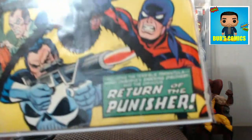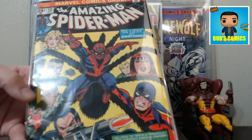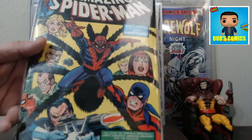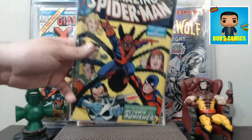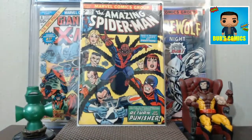135, and it's got the second appearance of the Punisher, I believe. So it's got a Tarantula appearance, and I think in this one Norman Osborn finds out Spider-Man's identity as Peter Parker. He puts it together. So there you go. Amazing Spider-Man 135. Happy to have that one.